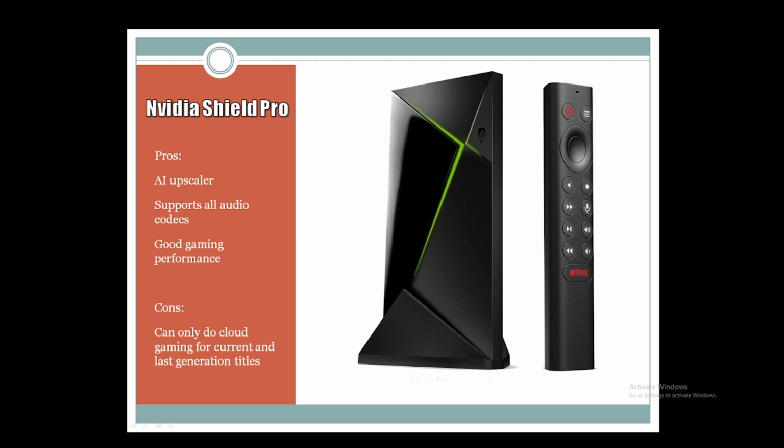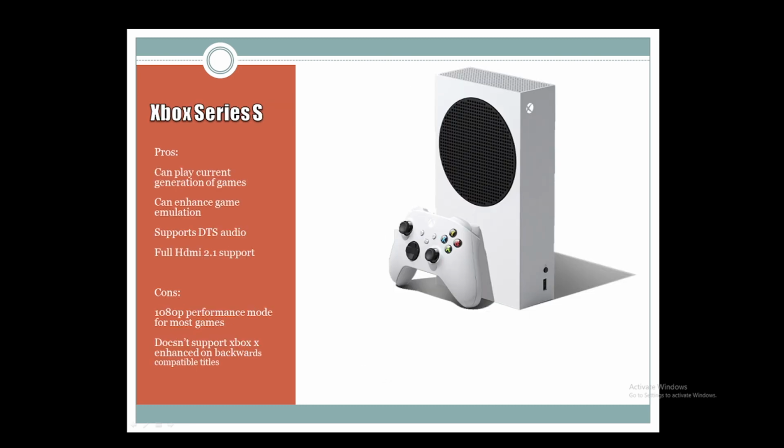If you want personal media playback, if you want decent gaming, then look no further than the Nvidia Shield Pro. Now, there is a cheaper model for $50 less, but the caveat is that it only supports 32-bit apps, which affects some portions of emulation, in particular the Dolphin emulator, which requires the 64-bit, if I'm correct. Okay.